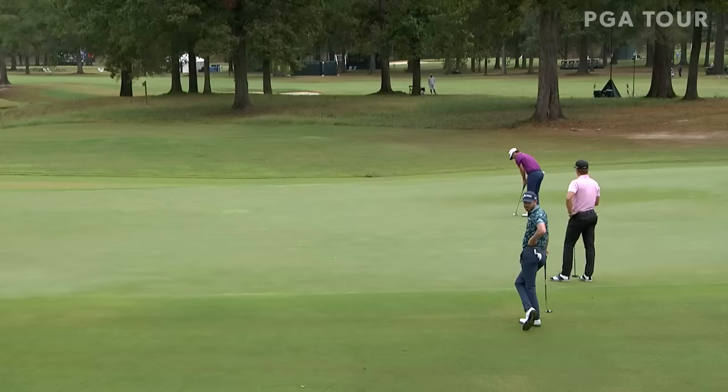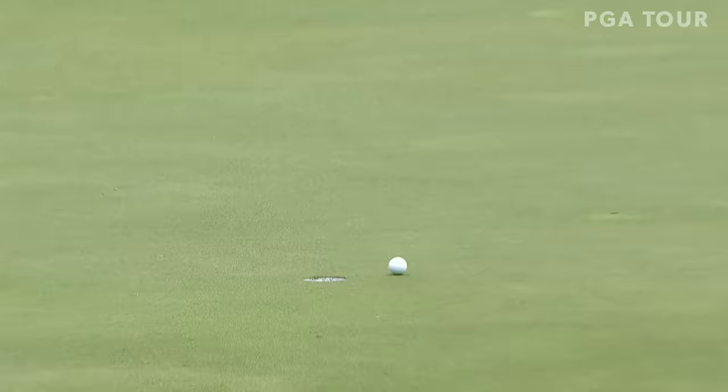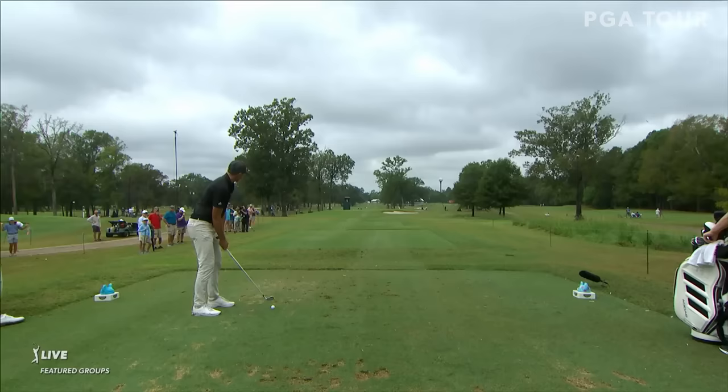Harrison Endycott, he made a big move today. He certainly did. Bogey free, five under par yesterday, comes back with a wonderful round, highlighted by this long one here at the seventh. To shoot seven under with only one bogey on his card, really nice round. Back to Åberg.